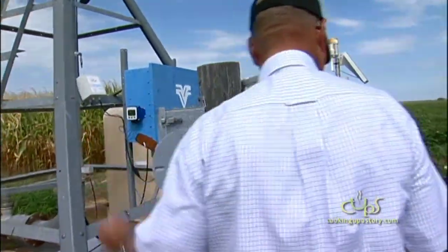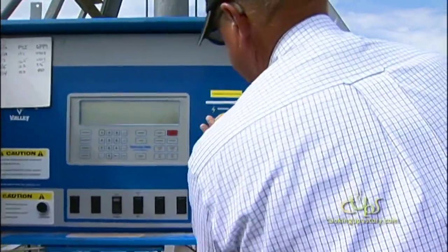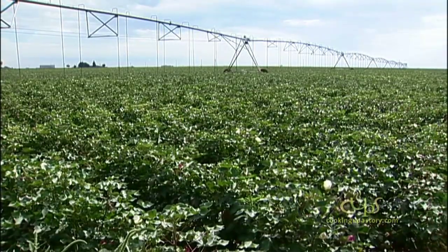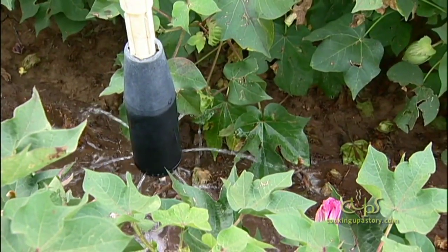Then the measurements we take: all of our irrigated systems are designed so we know how much total water has gone out on that particular field. The main object of this project that we're in right now is to try to figure out how much water it takes to produce a pound of cotton or a bushel of corn.